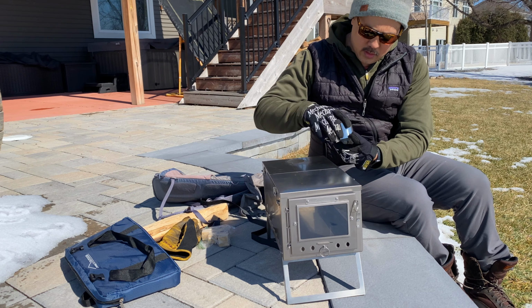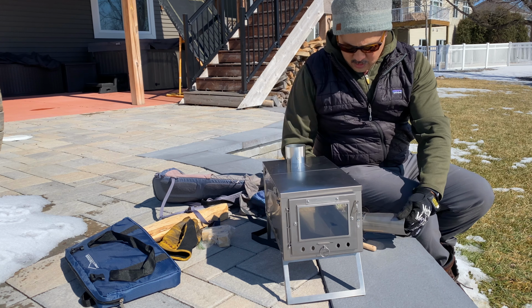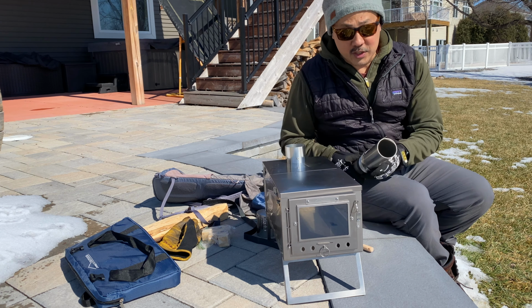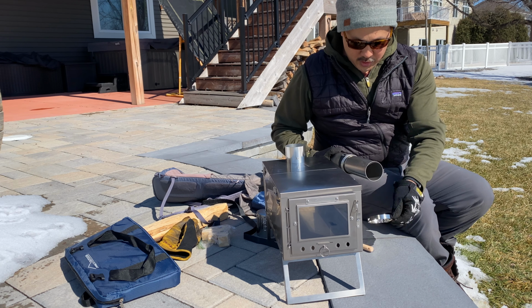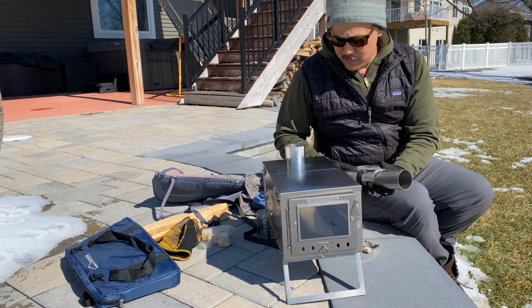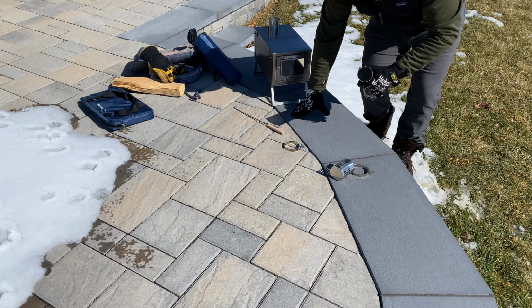You got the flue. Now the stovepipe. I have never rolled one of these stovepipes. We're gonna do it for the first time together, and this might turn out to be an absolute nightmare. So let's give it a shot.